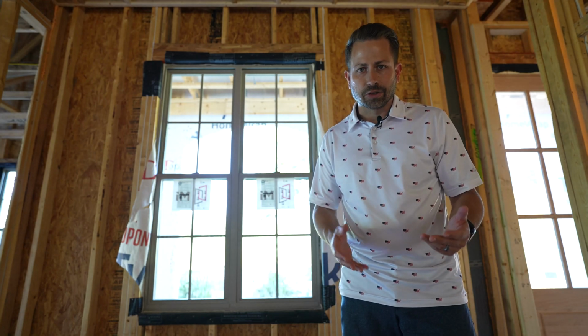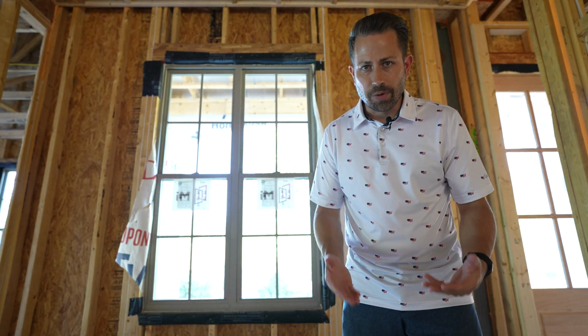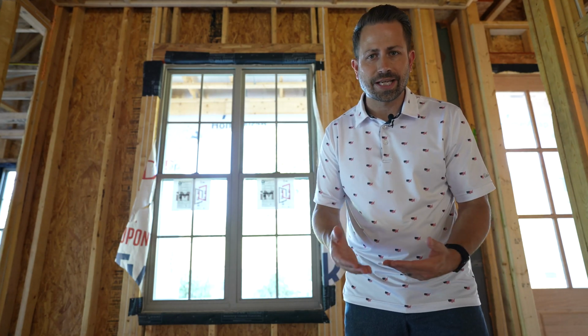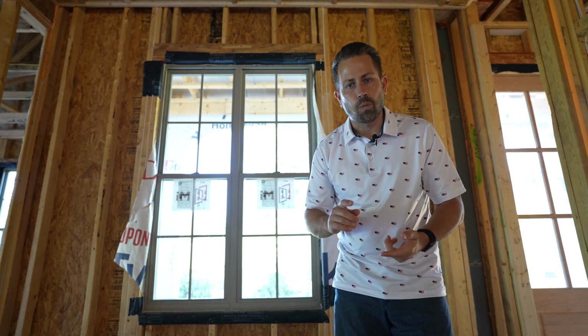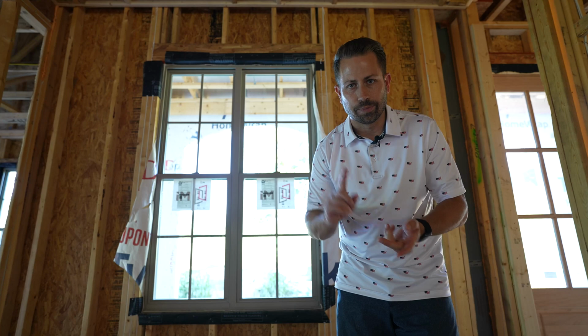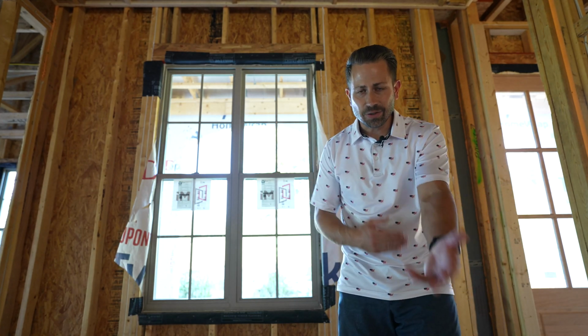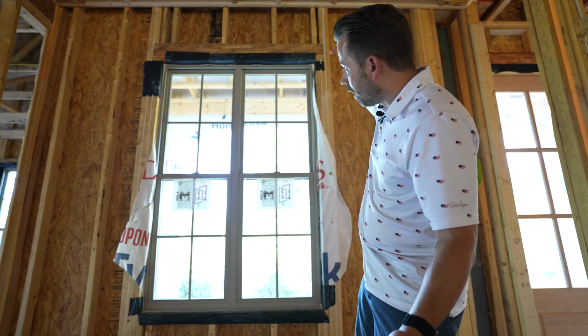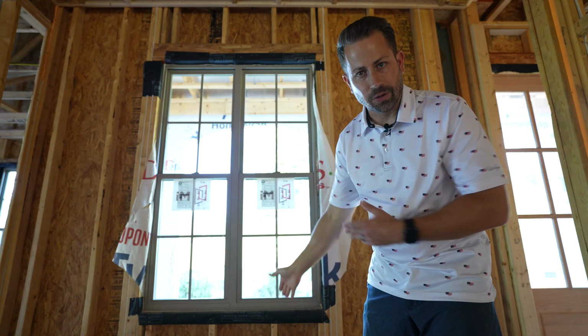All the manufacturers are going to have their own instructions on how to do it, but for the most part, they all follow the same basic principles. And the reason that is so important is a lot of times water can get behind your brick or your siding, and people don't actually realize that. And that's okay, as long as the water just travels down the wall, around the windows, and then goes out the bottom through the weep holes.